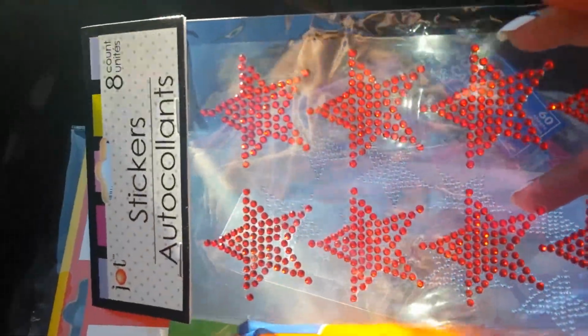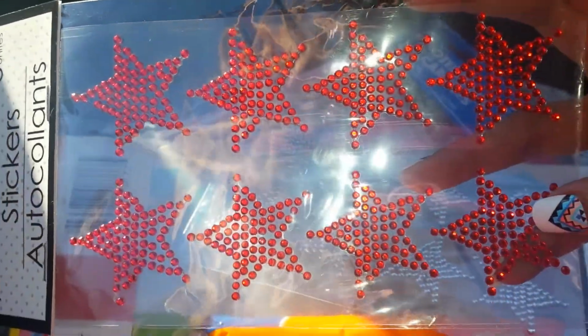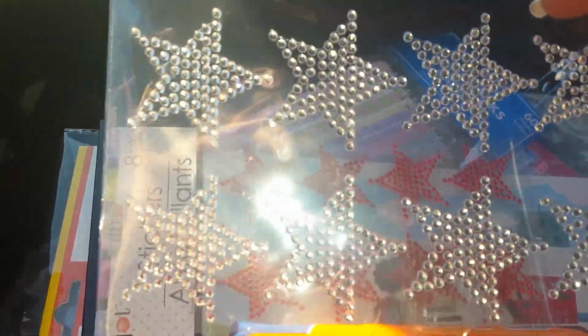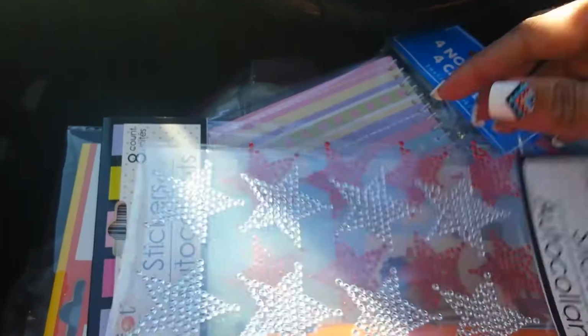Then I got two of these jewel star stickers. There's eight in this pack, and this is the red stars. And then I got the same thing, but the silver one. There's eight in this pack also.